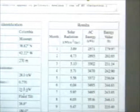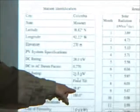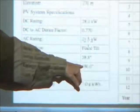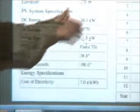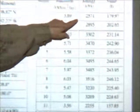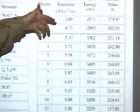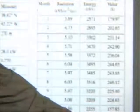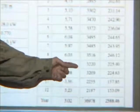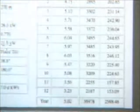So back to the example. Fixed array. This one said, let's tilt it up at 38 degrees, your latitude. Let's point it due south and see what happens. And what happened was a month-by-month output. The output is given in kilowatt hours of alternating current, and it goes from a low in December of 2,100 kilowatt hours to a peak in July or August, really, of 3,500 kilowatt hours.